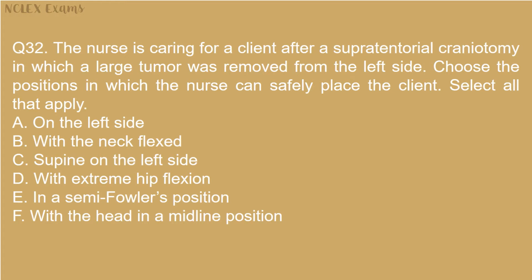Question 32. The nurse is caring for a client after a supratentorial craniotomy in which a large tumor was removed from the left side. Choose the positions in which the nurse can safely place the client. Select all that apply. A. On the left side. B. With the neck flexed. C. Supine on the left side. D. With extreme hip flexion. E. In a semi-Fowler's position. F. With the head in a midline position.